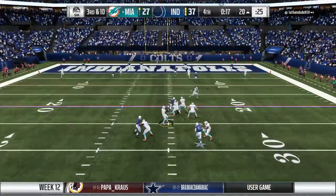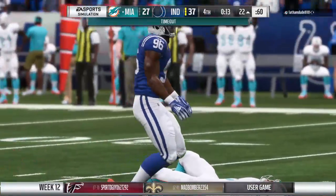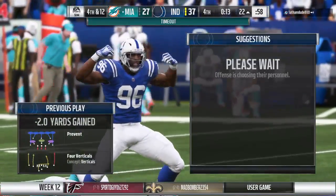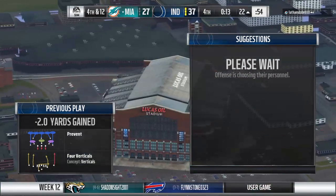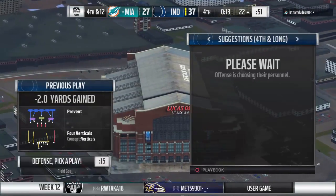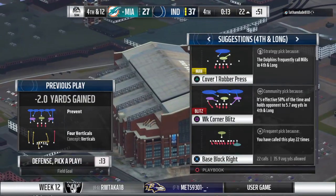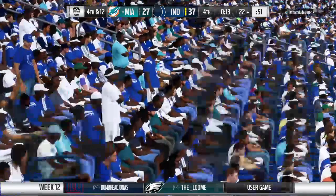Throwing on third down, Tannehill. And he can't find anywhere to go with it. And he goes down. And now before they run this fourth down play, we're going to get a timeout, as they'll stop it with 13 seconds left to play.